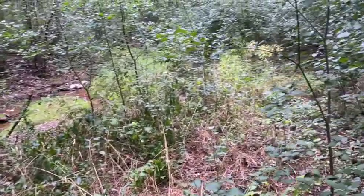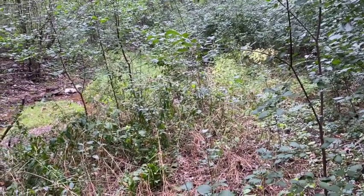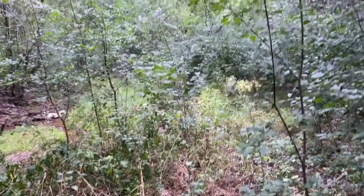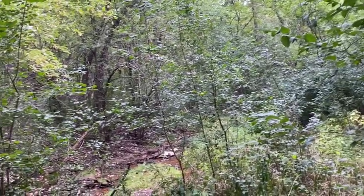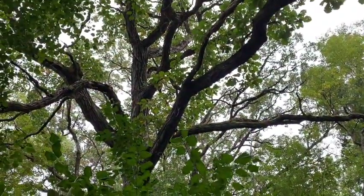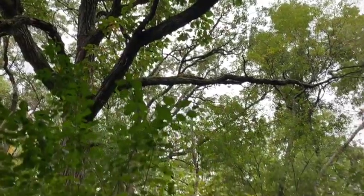There is some doe tracks back behind me a little ways. Other than that, I haven't seen a ton of fresh sign. I don't hear much for acorn drop either, and I haven't been able to glass any up in the tops. Huge white oak above me right now. I don't see any acorns on the ground.